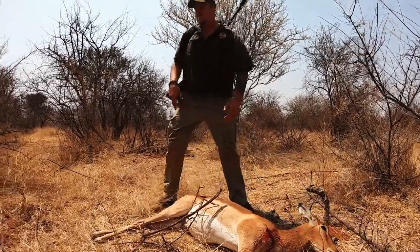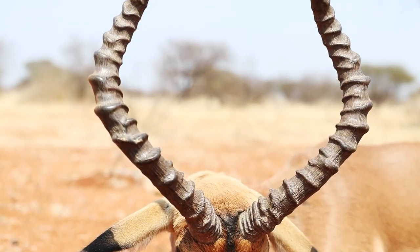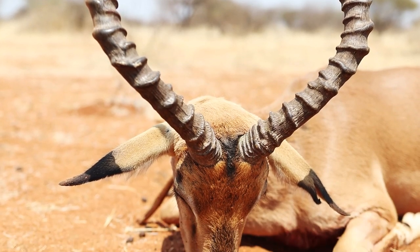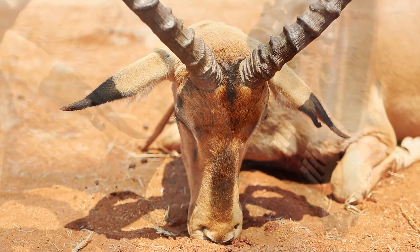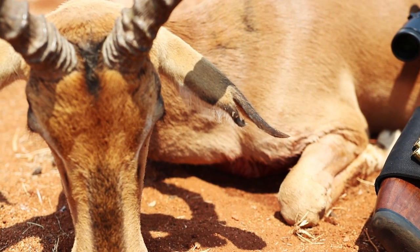Ross, just thanks again for the opportunity, man. Oh, congratulations, you made a great shot. Thanks, well done. All the animals that we have hunted here at Monterra Safaris, I could really see the good genetics that they put into the farm. This ram has unique character towards his face. He's got the nice black markings on his nose. You could see that was a good ram in his days, and I was really lucky that I could get the opportunity to harvest a nice ram like this.